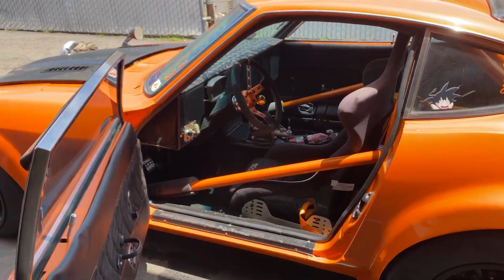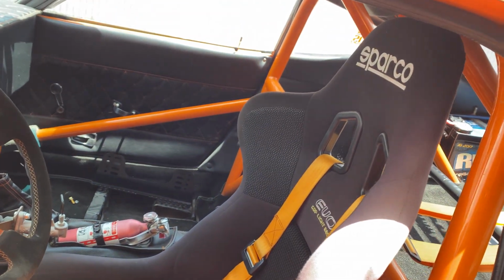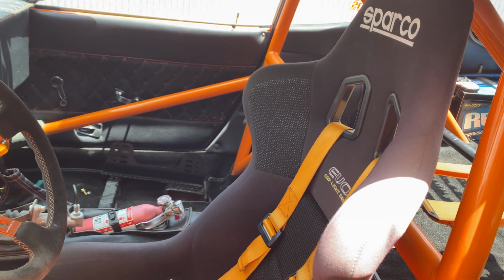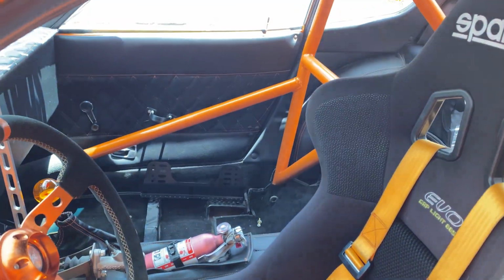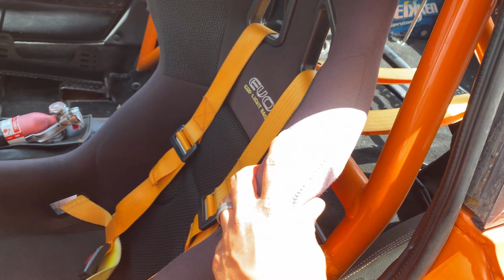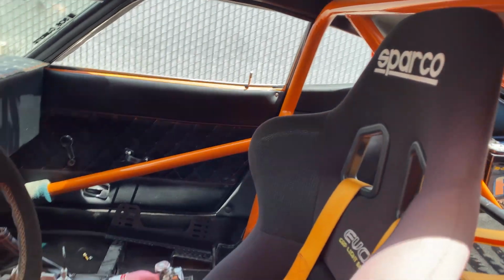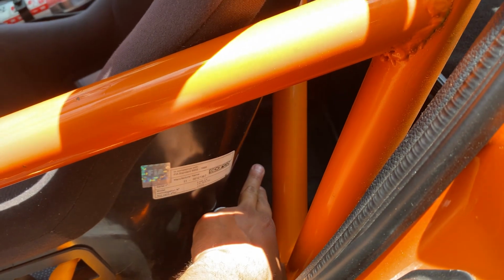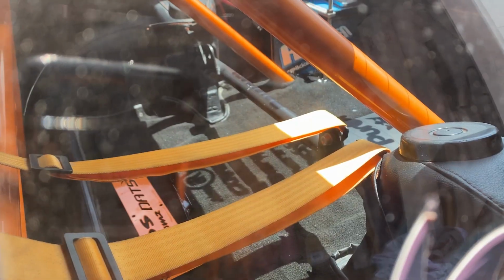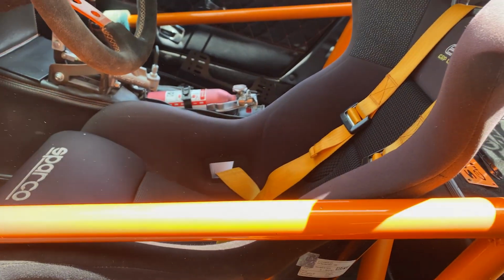Looking good. All right, so I was already running a Sparco seat that I used on the Netflix show called Hyperdrive, and I was trying to get the same seat so that it matches on the other side, but they have discontinued this seat. Now they have the new ones, which is newer technology. It's lighter, and it's gonna be vinyl versus the cloth. So I'm gonna reuse these brackets so I'm able to unbolt the seat there, unbolt the seat belts, harnesses. There's one there and one back there, and the harness bar back in there. So I'm gonna start taking this seat out, and then I can transfer the other seat to the other side.